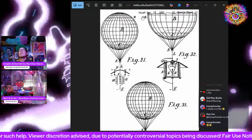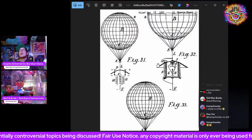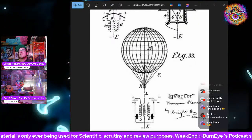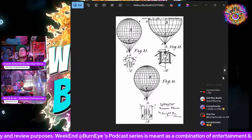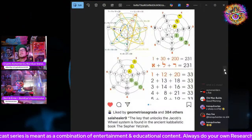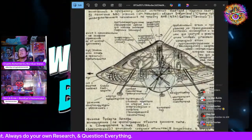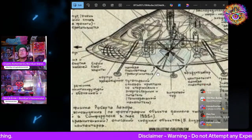Filed January 13th, 1921. And this is atmospheric electricity. That's a light bulb being powered from. What? Well, there we have atmospheric electricity harvesting. And that's written in Russian.